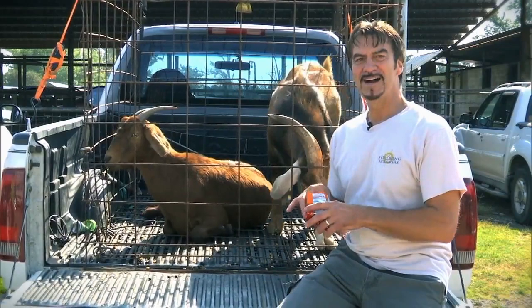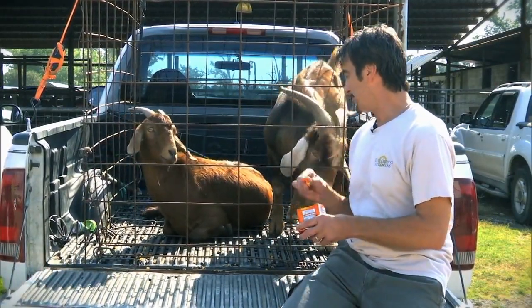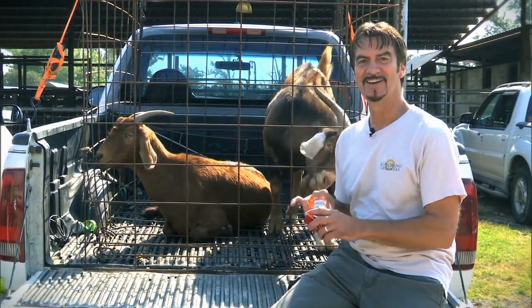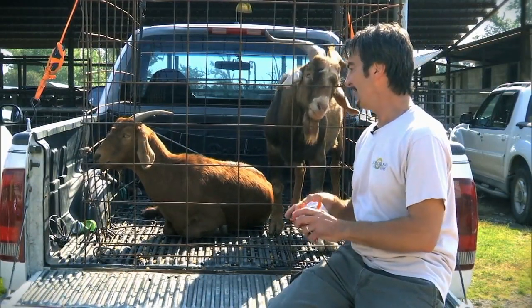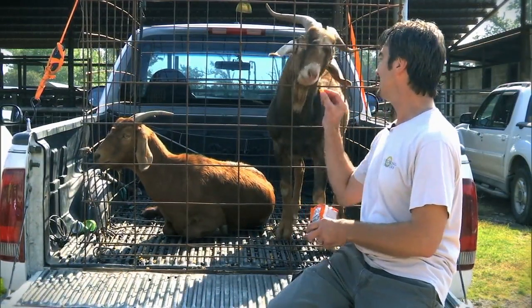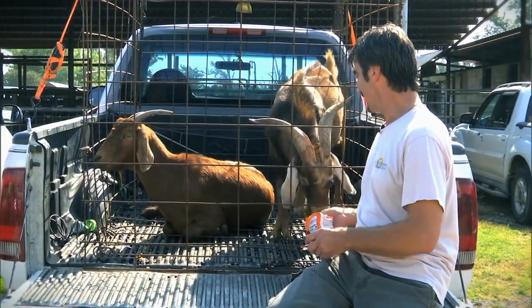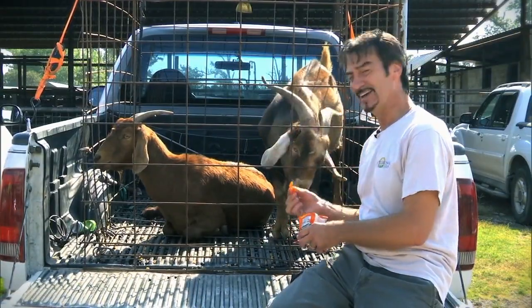Well, I think I found my animal or animals. I told my wife before I left this morning that I was going to find a goat or two to take care of our lawn, and I think I did. And I think they're $2.50 for the pair, so that's a good price. Easy there. They love Cheetos.